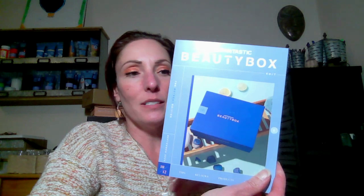Okay, so this is what it looks like. Let's open her up. Relax, dream, enjoy. Hashtag LF Beauty Box. Cute. And then when you first open the box, then you have this little pamphlet here. This is September. How did I get the September box? Oh my gosh. That's interesting.